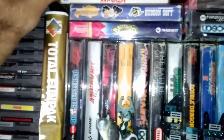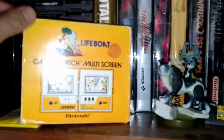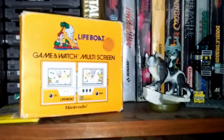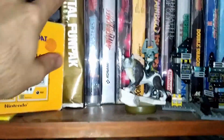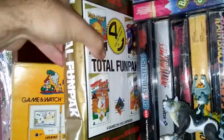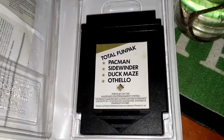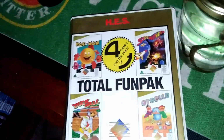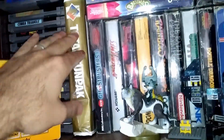This actually is worth quite a bit of money, which is silly. But I've got a Game & Watch Lifeboat from when I was a kid. Yeah, fully boxed there. HES was an Australian distributor of Nintendo games, so this one's a bit of an oddity. That's worth a look at some stage. They piggybacked off a genuine cartridge and then had their own games on there, or took games from elsewhere to distribute in this really strange way on the NES in Australia.